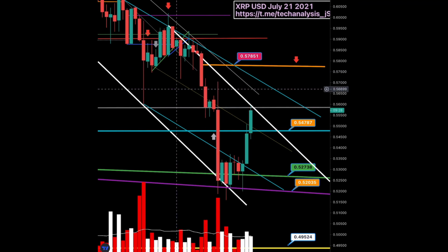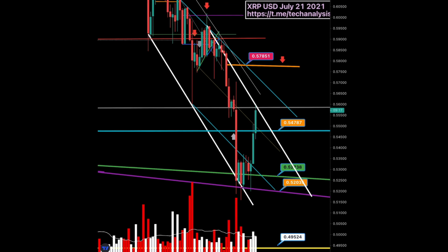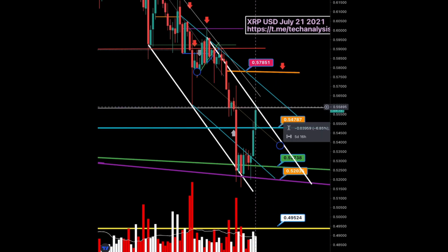We're so close to the sword cut right here that I think we're actually going to hit it today, and then price could maybe even close back down at the end of that. Price is attracted to those intersection points, but it doesn't always stop. So we do have to watch it.